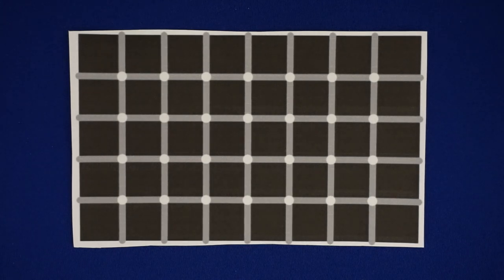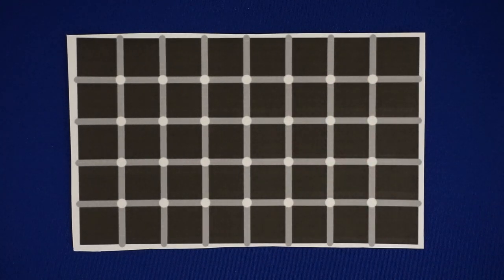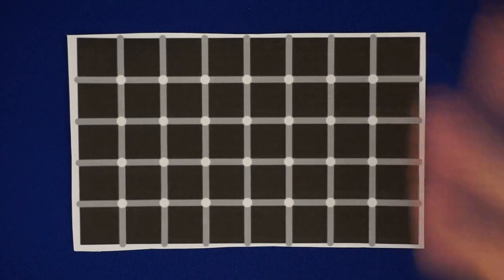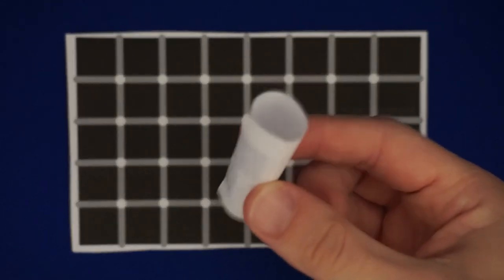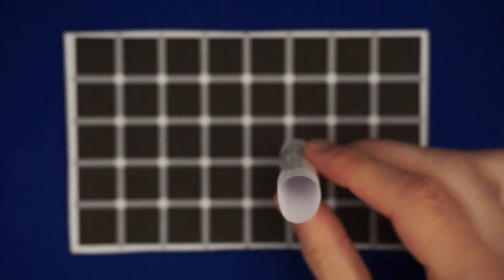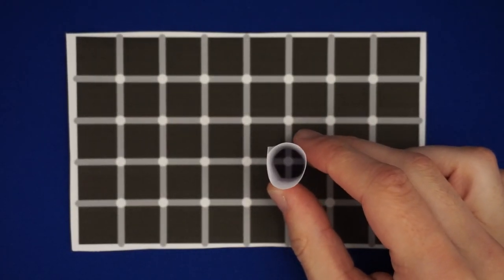But I can tell you guys, in fact, that the dots in the middle are indeed white. This is all just a play on colors. The colors are messing with your mind because you have the black squares. And the way I want to show you this is I've made this little tube. Now, if I hold this tube down on a circle, you can see that it's white.